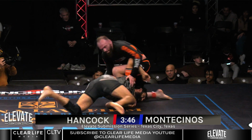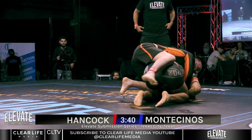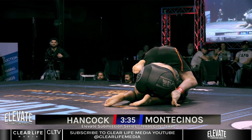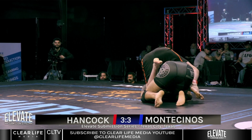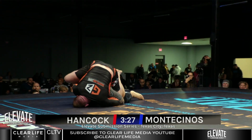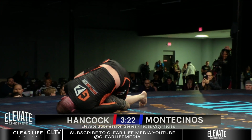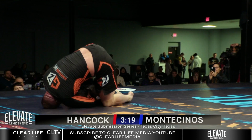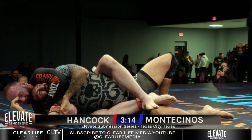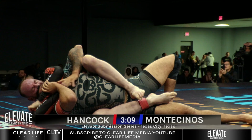Oh, Montecinos once again going for the leg lock attacks. Hancock scrambling his way out of it. Once again, Hancock looking for the hooks, riding a little high though. See if Montecinos backdoors out once again, or if CJ does an excellent job in transitioning, and he secures a full back take. Going for the rear naked choke finish. Can he score with this?